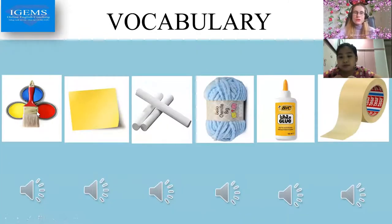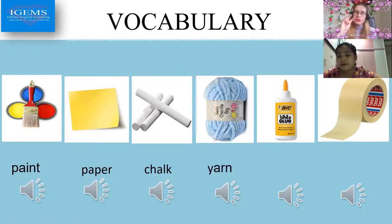Okay, let's have a look. So the first one is paint. Paint. Good job. Paper. Chalk. Yarn. Yeah, good job. Next one, glue. Glue. Good job. Tape. Tape. Yes, very good work.